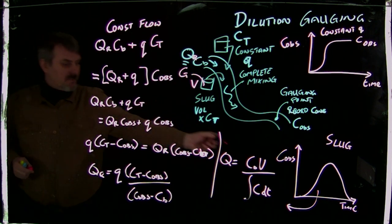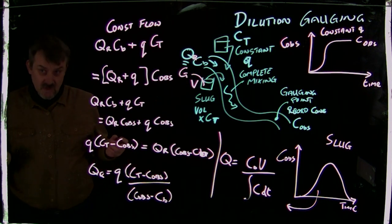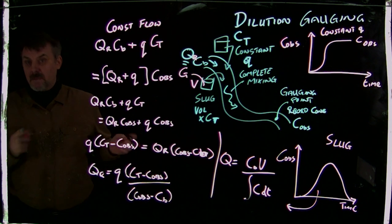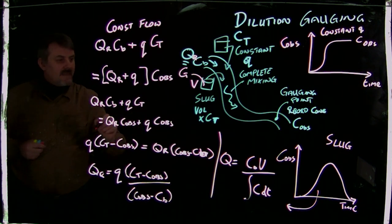Now, I prefer this method just simply because it's easy. All I need is a bucket, some tracer, which is salt, and a conductivity meter, and that allows me to do those measurements, as you'll see in the film. So I then do that.